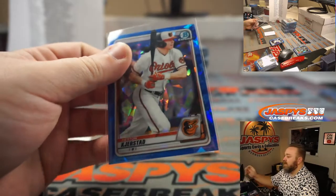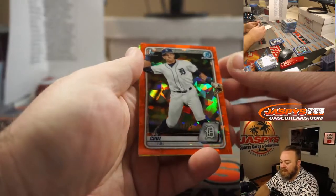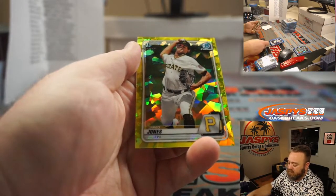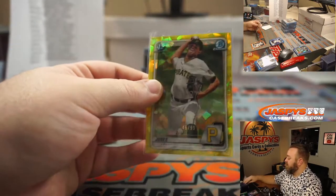Another nice one here. Good first two boxes. Let's see what color we got. Trei Cruz for the Tigers. Matt Beckman, spot he won. Plus Jared Jones for the Pirates, out of 99. That Trei Cruz is out of 25.